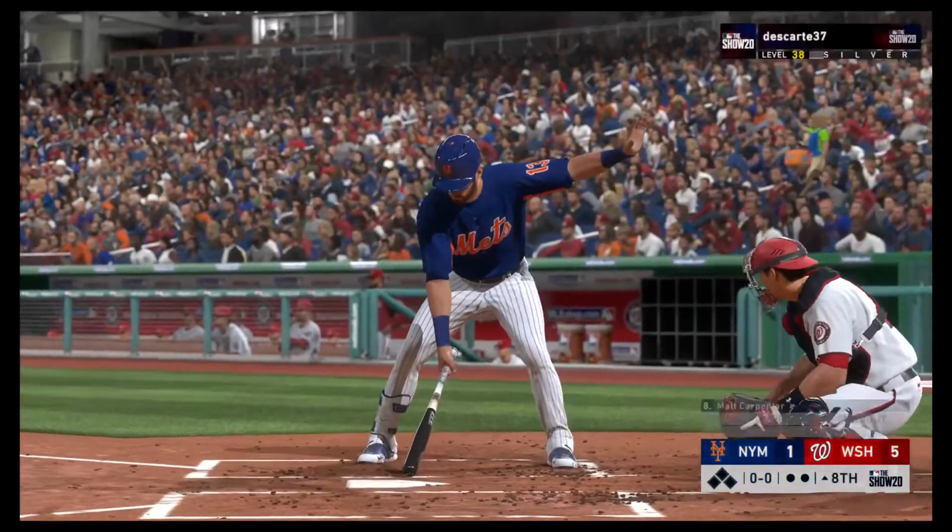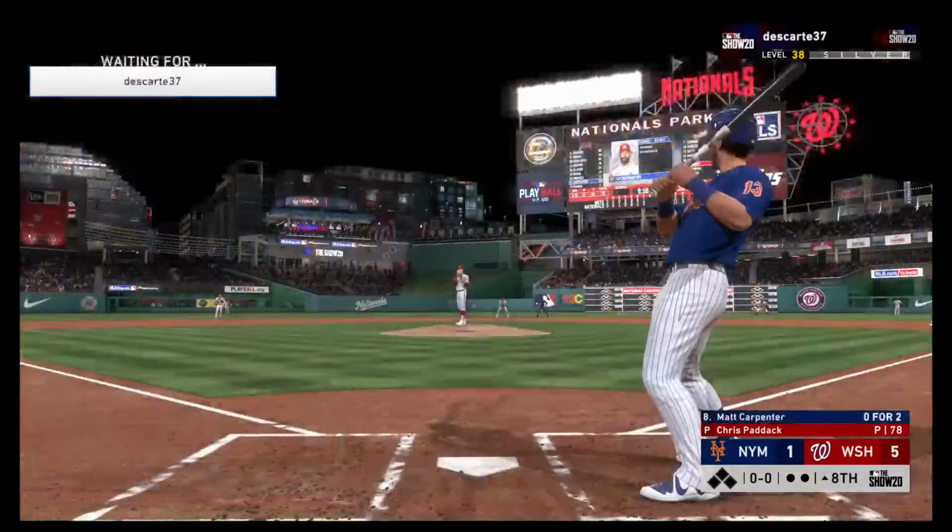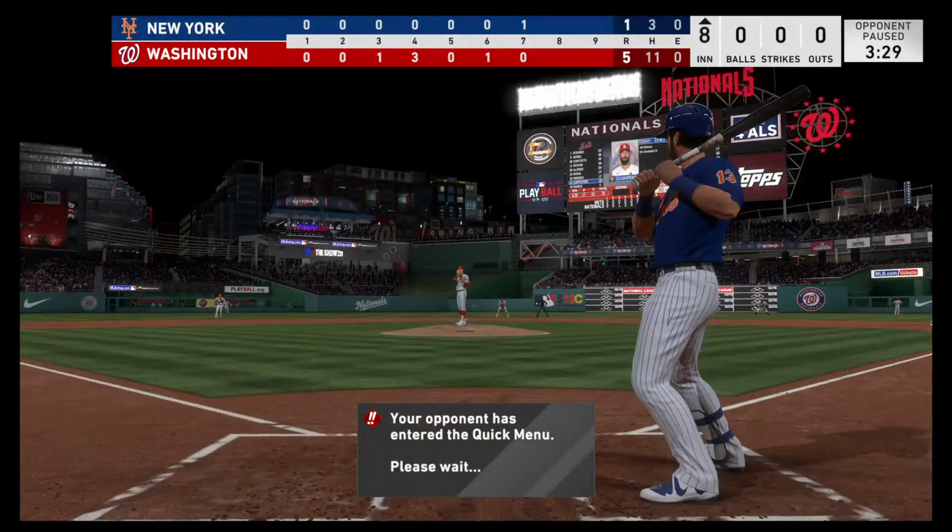Ready to begin the 8th. So coming to the plate, Matt Carpenter. He's hitless in his 2 at-bats so far. I think he's forgotten about sometimes, Matt Carpenter. When we talk about the best hitters in our sport, I think he's one of the more underrated offensive players.